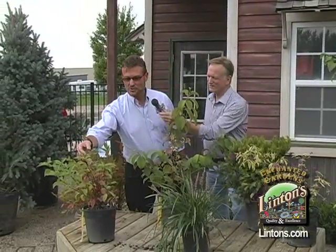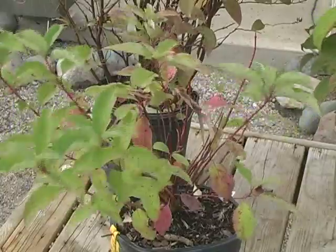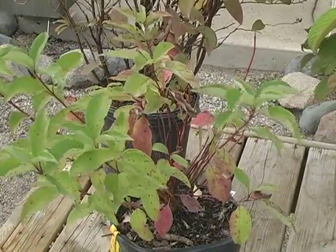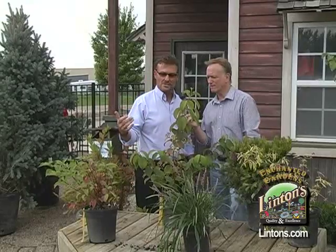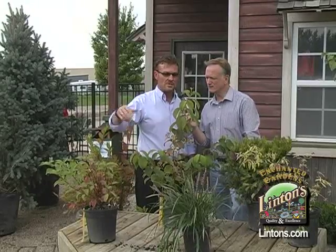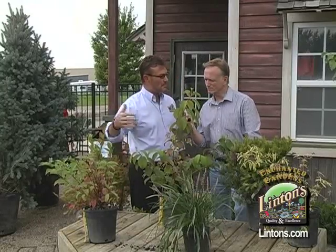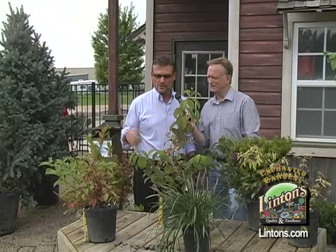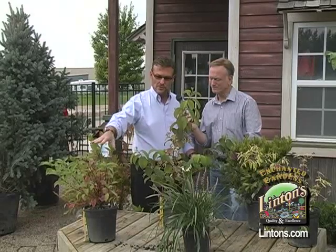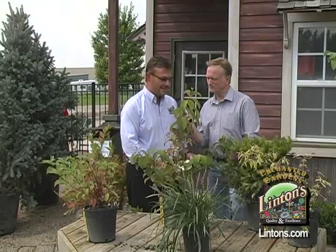Oh, next flowering shrub here is an Arctic Fire Dogwood, and we've selected this one here. This is really nice because of the bright red colored stems. Especially see that as it starts to lose its leaves in the fall, and beautiful red branches sticking up above the snow during the winter time. Very, very spectacular and colorful. And these are 50% off. I'm going to save $10, on sale for only $9.99.